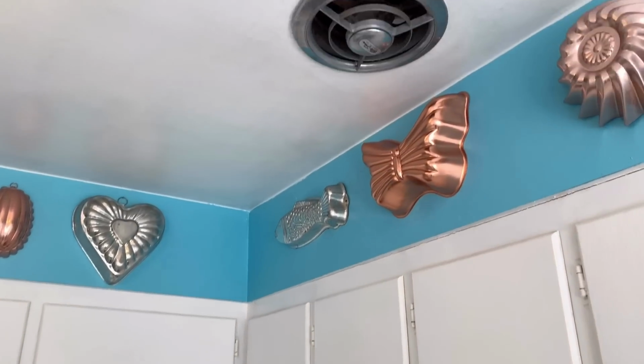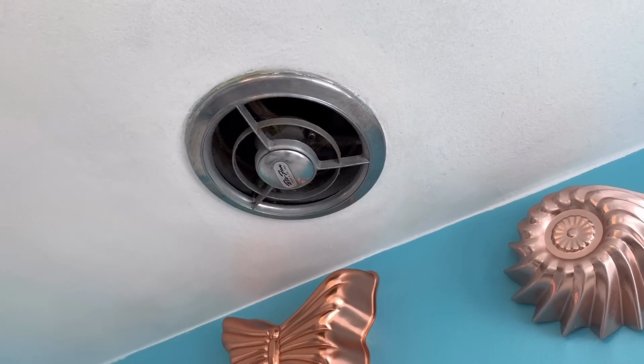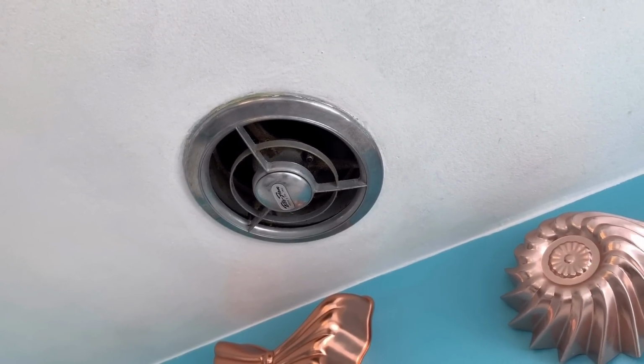Another thing I really love about our home is the vintage fixtures. There's actually a built-in fan over the oven that is original to the home. It works. Turn it on for you.